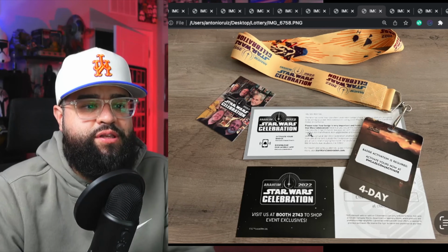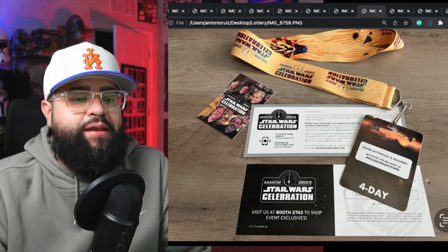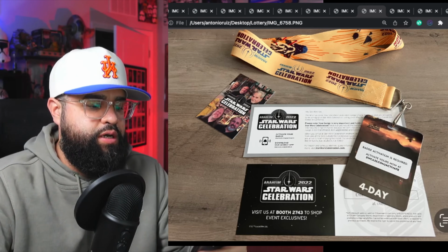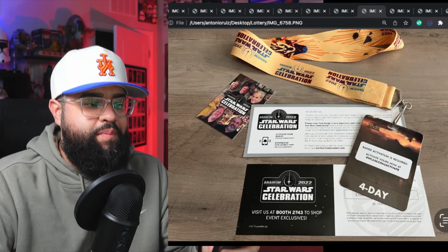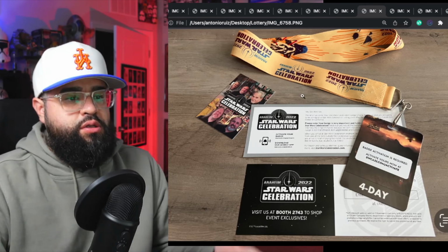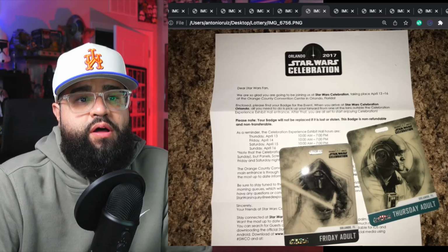And then Anaheim. They switched the paper up. It's a little bit smaller right here. On the back of the Anaheim badge, it had the dates and the time. Anaheim Celebration started May 26th. I got these badges on May 5th, so exactly 3 weeks before. So, as you can see in past celebrations, it's roughly 3 weeks to a month.